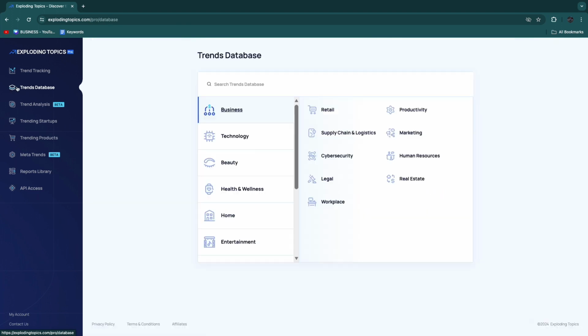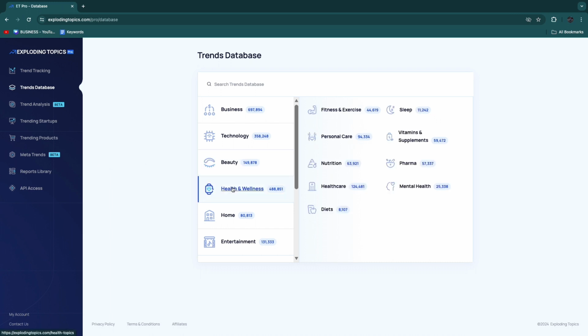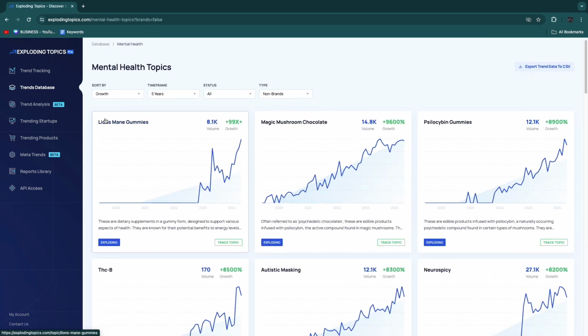Now I'll show you one more category just to show you how this works. Let's go into health and wellness right here, and let's go with mental health. Then again set it to non-brands right here. You have, for example, Lion's Mane gummies. These are dietary supplements in a gummy form designed to support various aspects of health. So you can look into that.